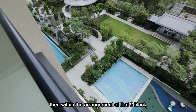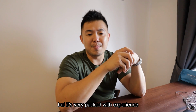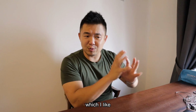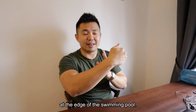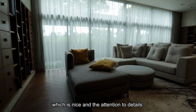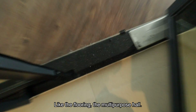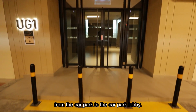Then within the arrangement of that two-block, the facilities deck is not as crazy in terms of scale, but it's very packed with experience, I must say. Then within the lap pool, you have hidden corners which I like. That spa experience, that jacuzzi at the edge of the swimming pool. Then you have the reading lounge, which is nice. And the attention to details, I really enjoy them. Like the flooring, the multi-purpose hall, it's all treated. The transparent doors from the car parks to the car park lobby.